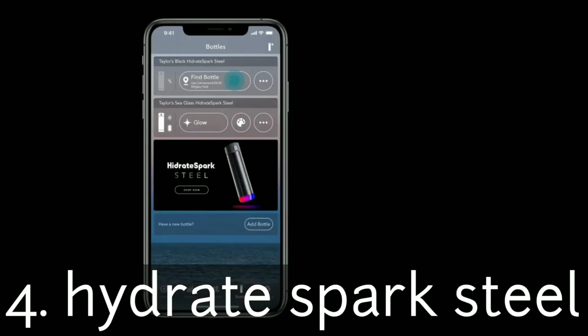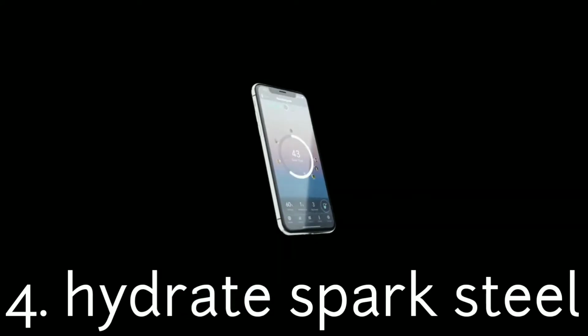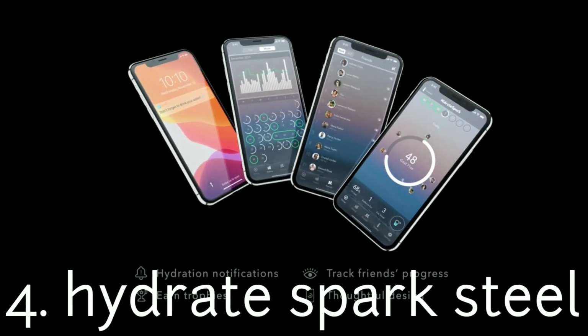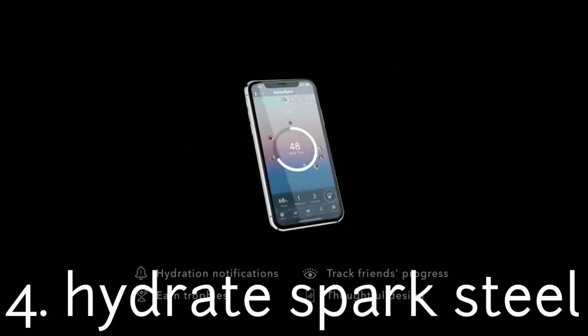Forget thirst, not your bottle. With the app's Find My Bottle feature, you'll never wonder where you left your Hydrate Spark. Combined with the ability to track the progress of your friends, earn hydration trophies, receive unique reminder notifications, and a thoughtful design, the Hydrate Spark app is the most powerful water tracking app available today.